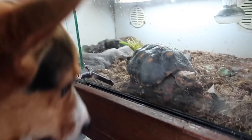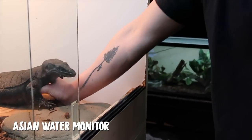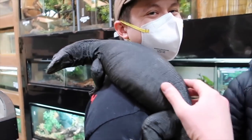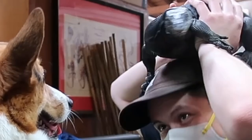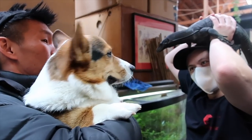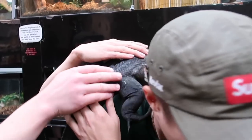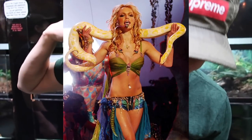The rock is moving. So this is Lucas's favorite, an Asian water monitor. What's her name? Sporty Spice. Sporty Spice? What in the world? There you go. Okay, I can feel the nails. Definitely the nails. You can be like Britney Spears.